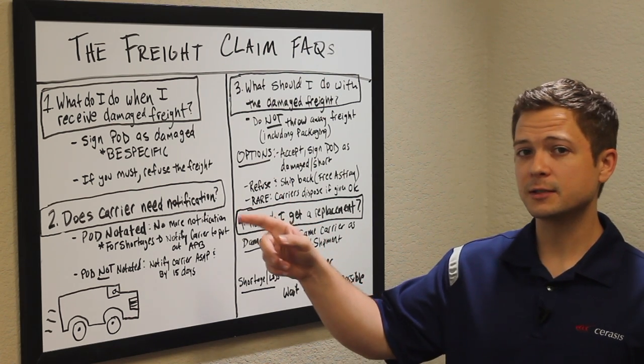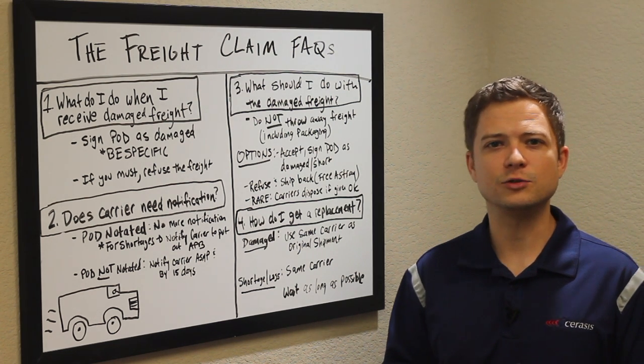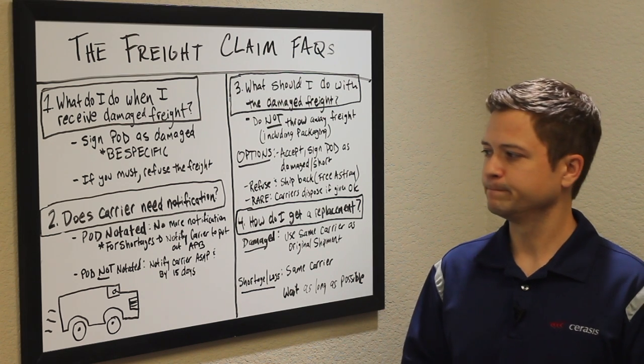Now, if you must, refuse the freight. You may refuse the freight if the carrier doesn't allow you to inspect the freight or they don't let you notate the proof of delivery.